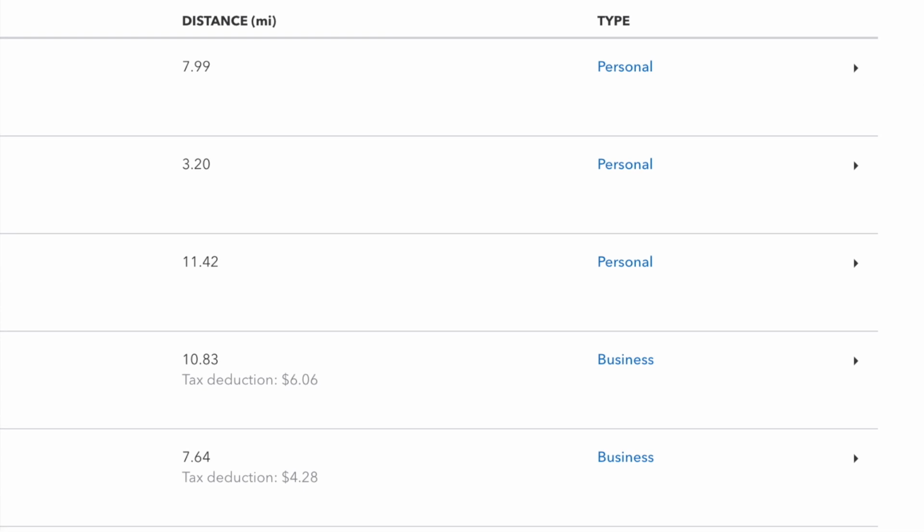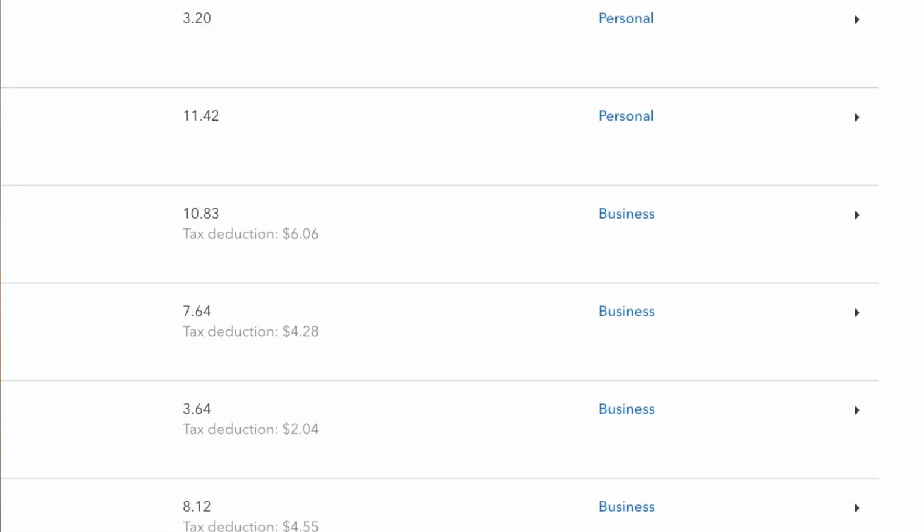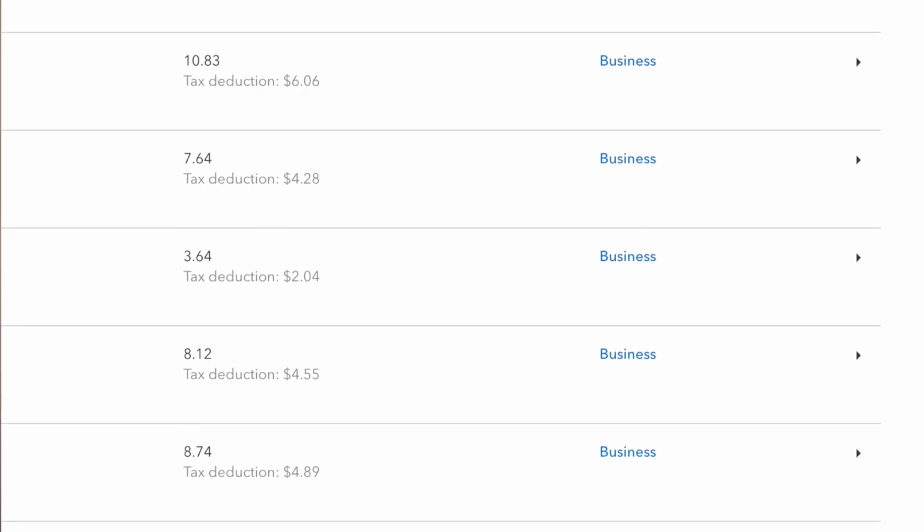I use QuickBooks for this to track all my mileage for this week. QuickBooks is something that I already use for my business to track my expenses, and it has a cool GPS feature that automatically tracks your miles if you turn it on, and then you just swipe it as either a business mile or personal, and it's tax savings right there.